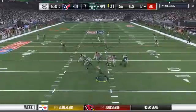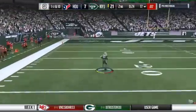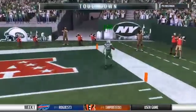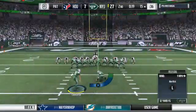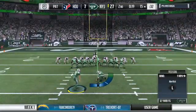They'll try and start this drive in the air. He's going to go for it. He's got him in. Complete. And all the way in. Touchdown, New York. A big play there as the first half is winding down. And the Jets are going to add on to their lead.